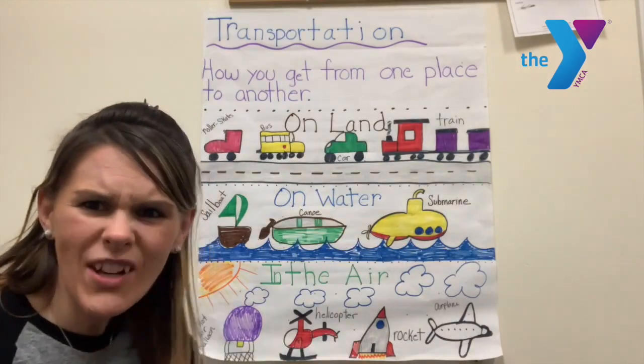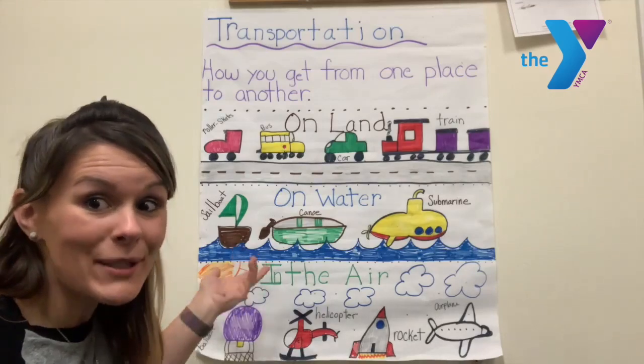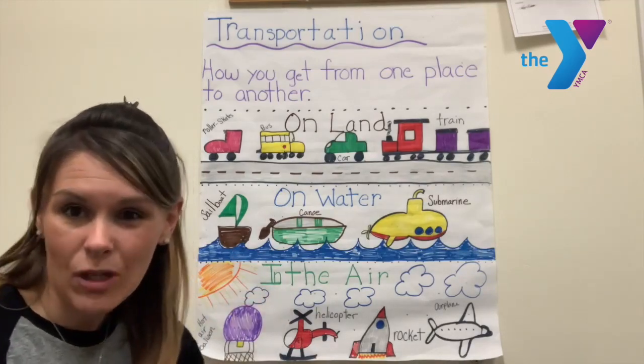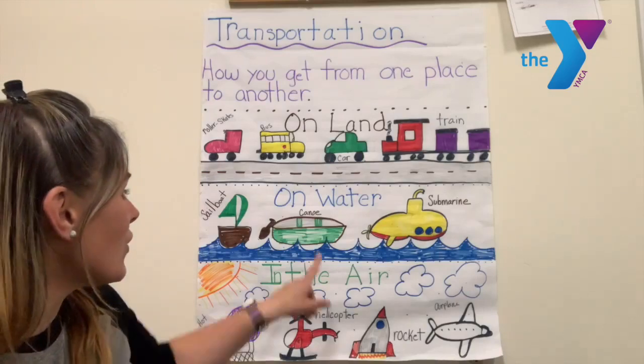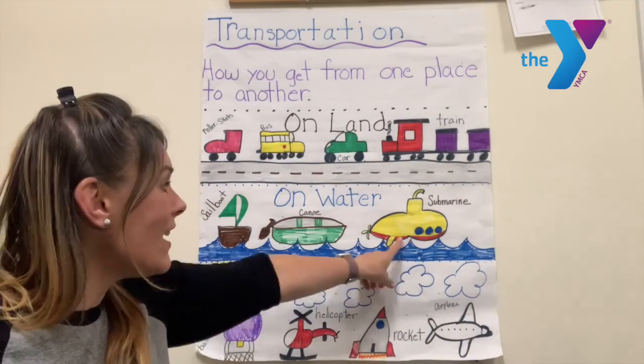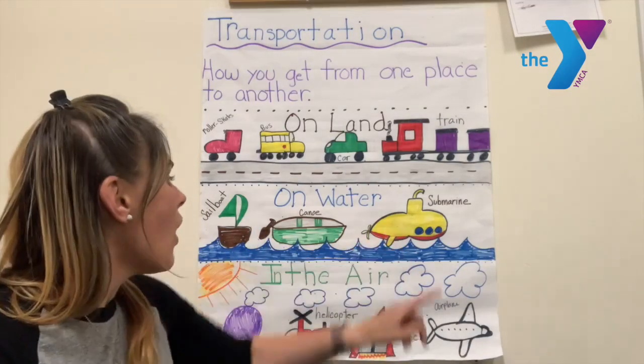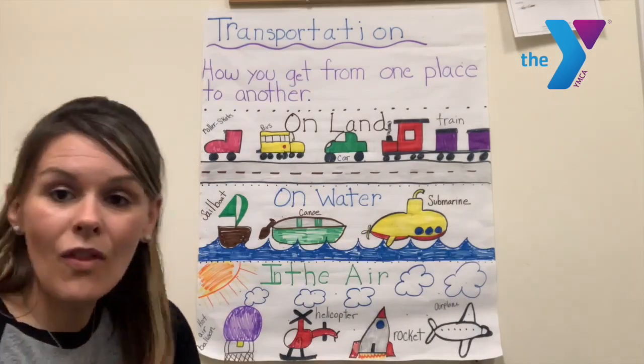Now, what about the water? A sailboat. Very cool, right? Have you ever been on a sailboat before? Also, there's a canoe, right, where you have to paddle. And there's a submarine. So these are all transportation on the water.